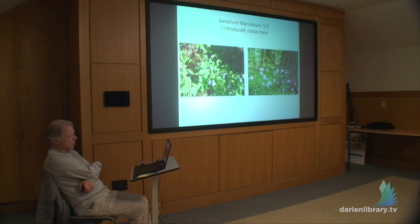This is a common plant. You'll see this not in Selleck's Woods for some reason, but you'll see this in many areas here. It's a native geranium. It has nothing to do with the houseplant geranium. And it seeds readily and spreads readily, and you can buy this one. It does okay in fairly intense light. And these are all perennials that I'm showing. This one spreads vegetatively and by seed. And it's sort of rose colored. As you can see, it's an early May plant.